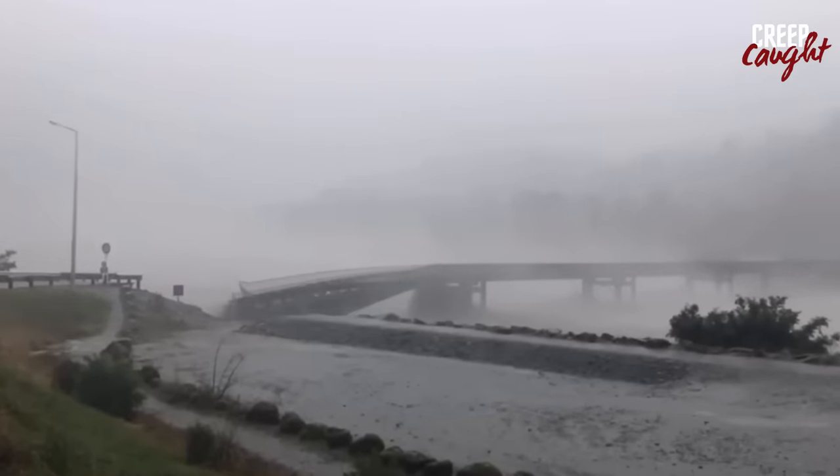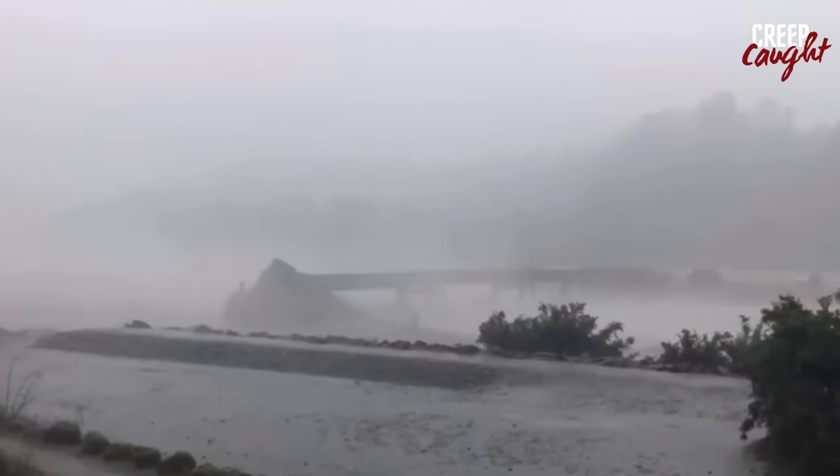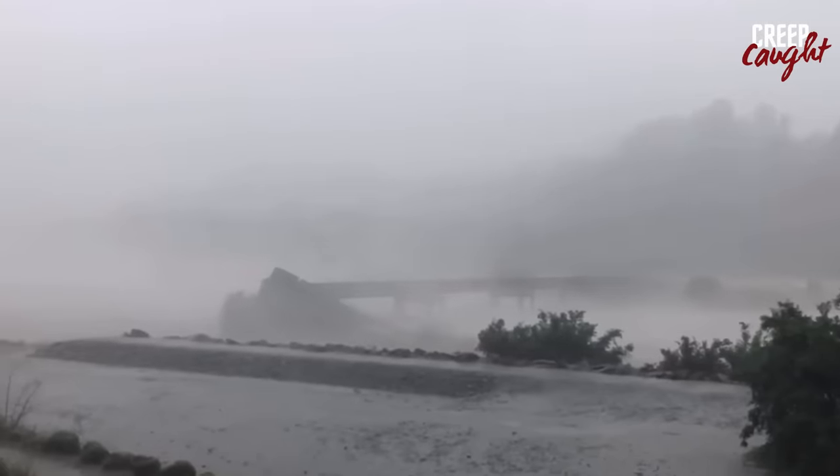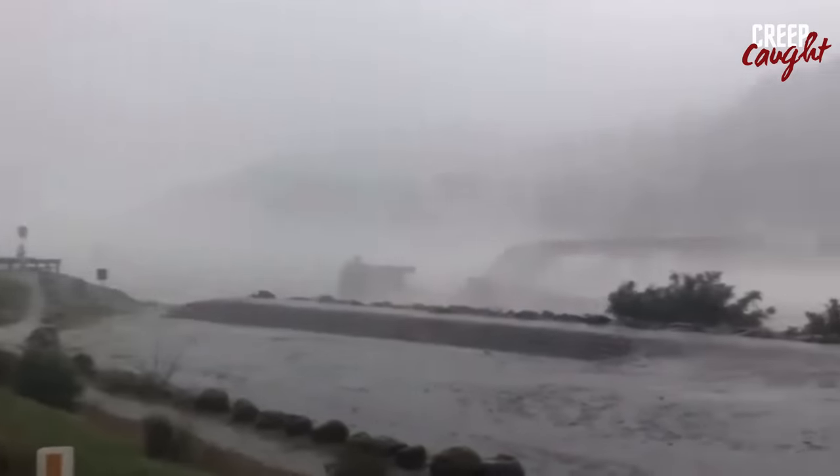In March 2016, due to heavy rainfall and snowmelt, the river swelled to dangerous levels with a much stronger current than normal. This unusual situation put a lot of stress on several bridges over the river, leading to a significant and abrupt collapse.